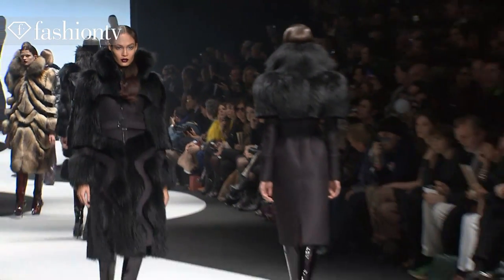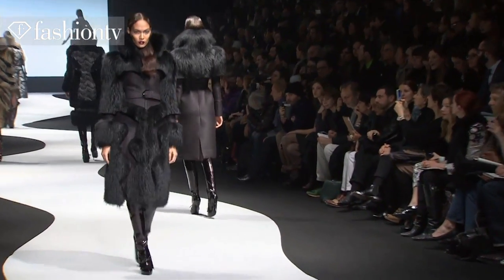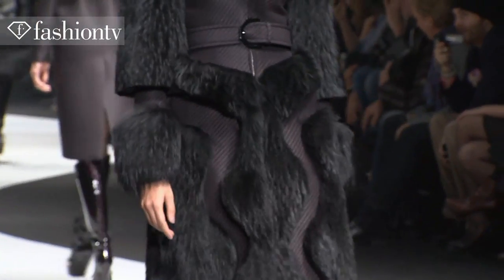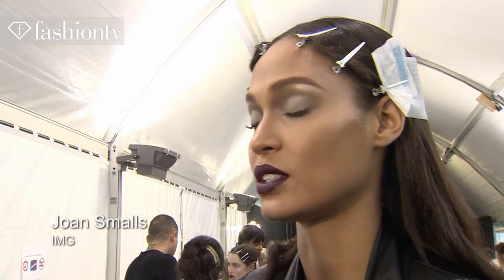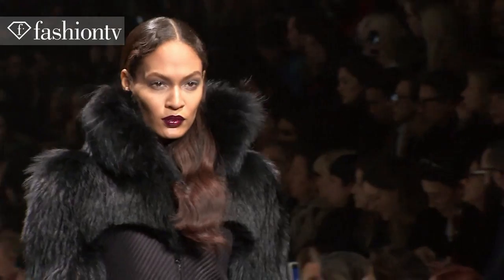It's so amazing, like the structure of it and the way they made sure they cut the fur. So it's like it has this illusion of this asymmetry. So it's quite a piece of art.